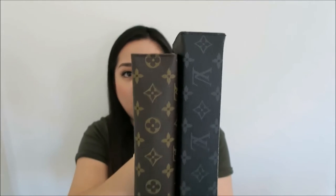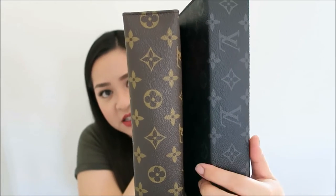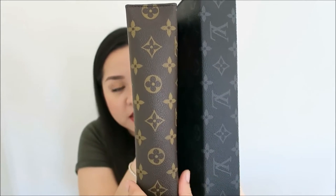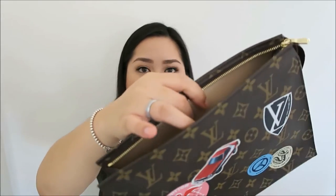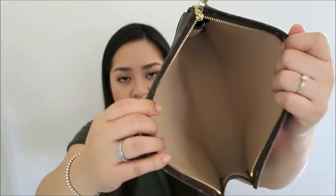Then another thing that I would like to point out is the bottom. So the Pochette Voyage has a base. It's slightly stiff compared to the Toiletry Pouch one, which doesn't have any base at all. It's just canvas. So if you put both of them on a table, this will stand on itself, whereas this one, depending on what is inside, may or may not stand on its own. And then lastly, the Toiletry Pouch 26 has a wipeable interior and it doesn't have any pockets whatsoever.